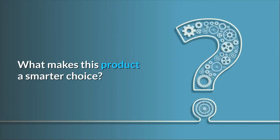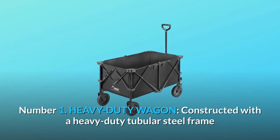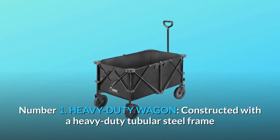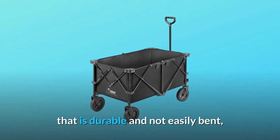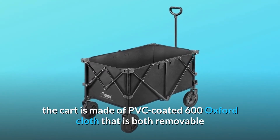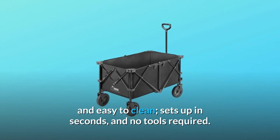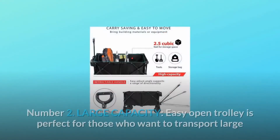What makes this product a smarter choice? Number 1. Heavy-duty wagon. Constructed with a heavy-duty tubular steel frame that is durable and not easily bent, the cart is made of PVC-coated 600 Oxford cloth that is both removable and easy to clean, sets up in seconds, and no tools required.